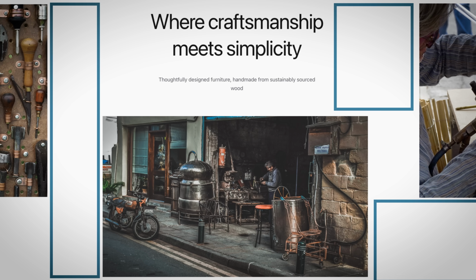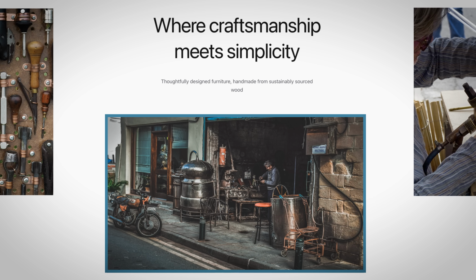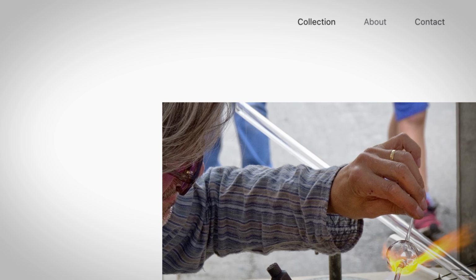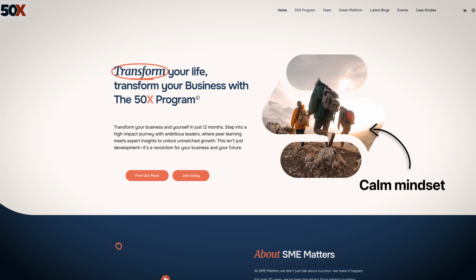It uses white space generously to give content room to breathe. It has clear visual hierarchy, guiding your eye exactly where it needs to go. The navigation is simple and predictable. But there's a very important distinction that you need to understand. And this isn't just about aesthetics, it's about psychology. By reducing the mental effort required to use a site, premium brands make you feel calm, they make you feel in control, and they make you feel confident in their professionalism.